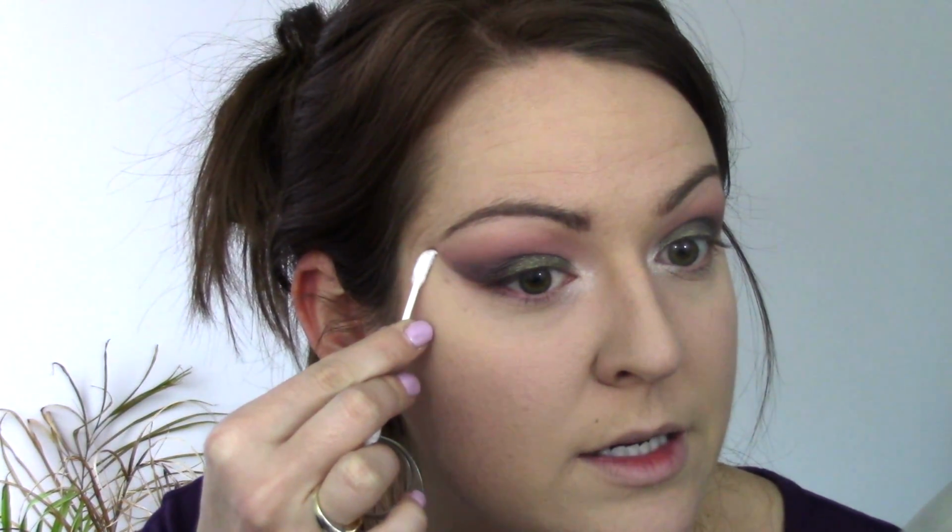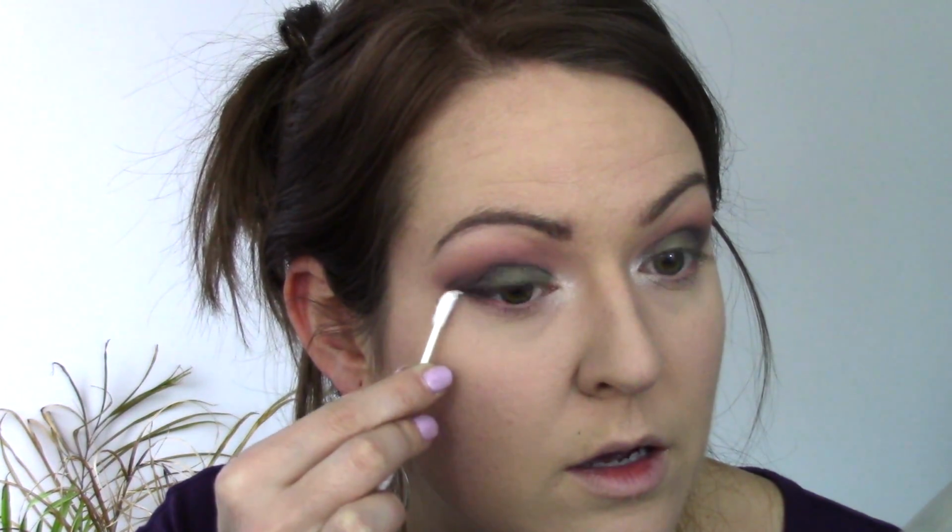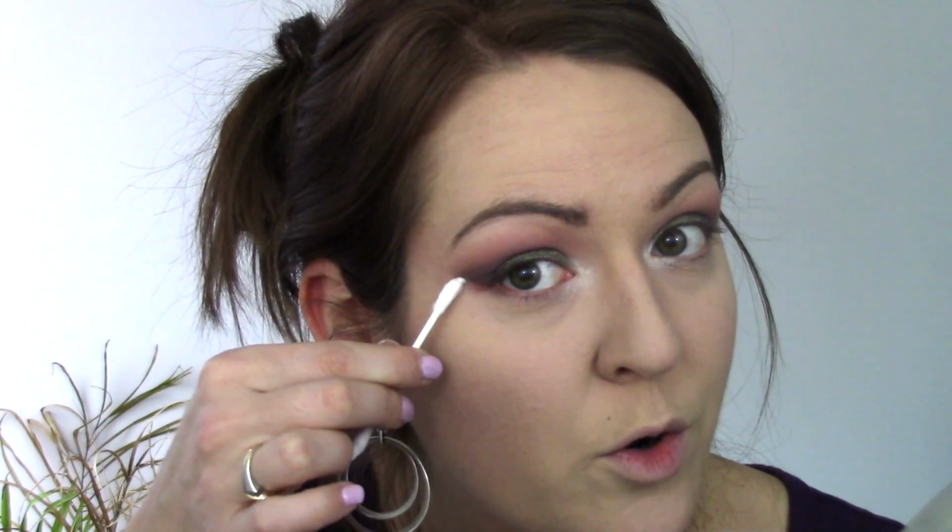This is where we use the Q-tip to clean up the edge here. I wasn't too messy, but it wouldn't really matter if I was, because it really cleans up everything. I don't even need to put product on it. I just kind of turn it as I go.